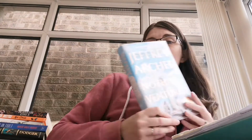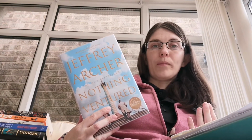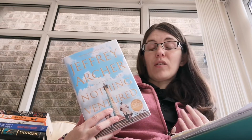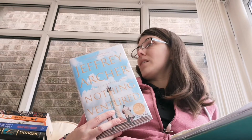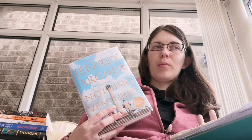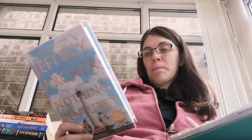For N, I thought I would read my first Jeffrey Archer book. He was on my 21 for 21 book list. I've never read a Jeffrey Archer. I've got family members who are really keen on his books, so I thought I'd give it a go. My dad got me the second in this series on behalf of my grandma for my birthday, not realising that there was one that came first. So I got this out from the library, Nothing Ventured. Let's see if it tells us a bit about it.